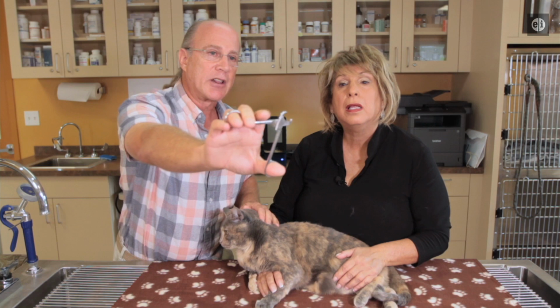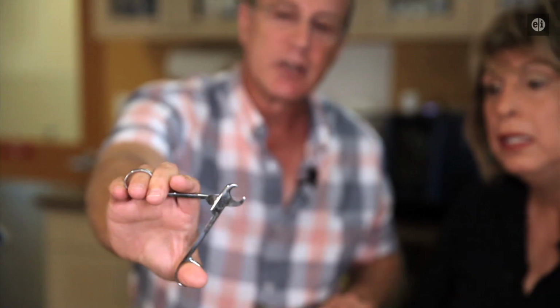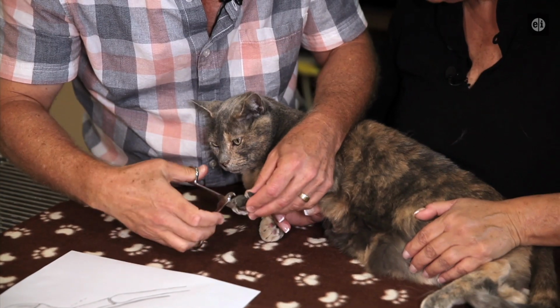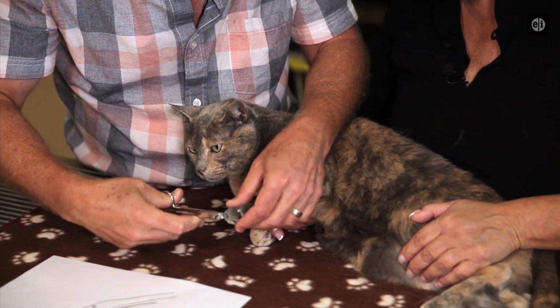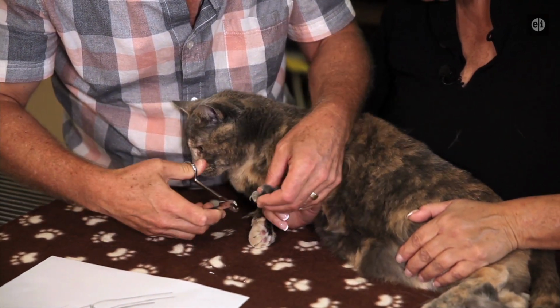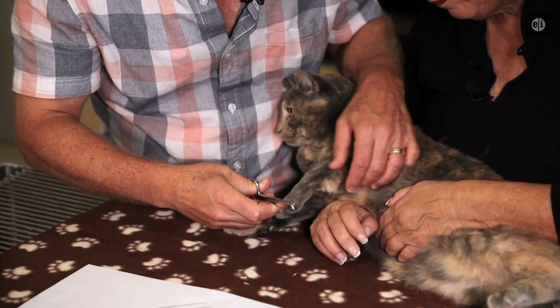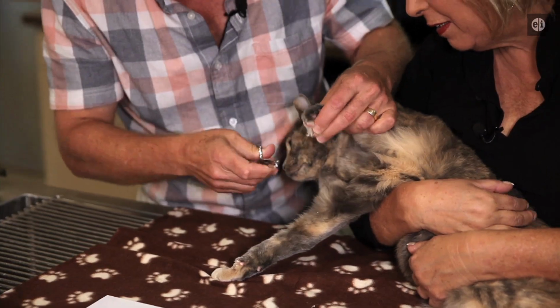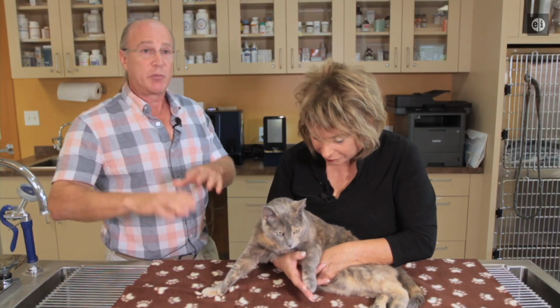This is the clipper I like the best for cats. Okay. It goes like this, okay? So, it takes 2 people in general to trim nails, but if you've got a good cat, it's pretty easy to do, and you don't go all the way back to the pink, of course. But training your cat to have their nails trimmed as a kitten would be great.